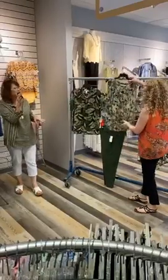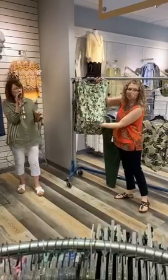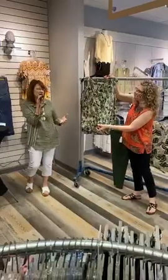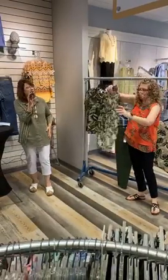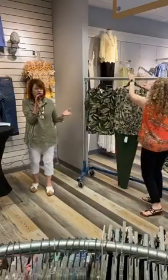We have another top in that same great coloration. This is a fun little detail here. We've got that crisscross self knot there. So it really makes it so figure flattering when you have that kind of side knot. I really like that sleeveless look, easy to wear. You can layer that, you can leave it on its own.